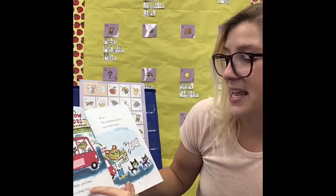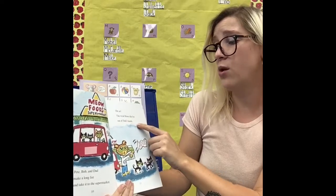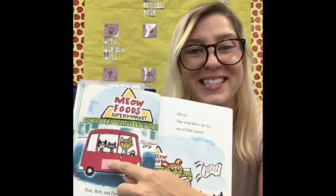Pete, Bob, and Dad make a long list and take it to the supermarket. Oh no, the wind blows the list out of Dad's hands. It looks like they want us to label this van. Let's listen for all of the sounds in van.